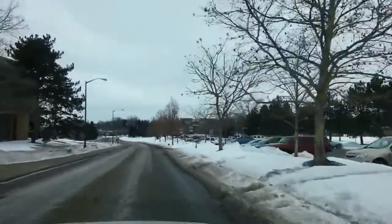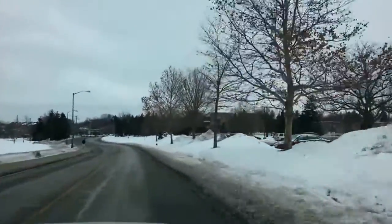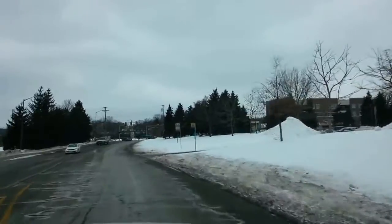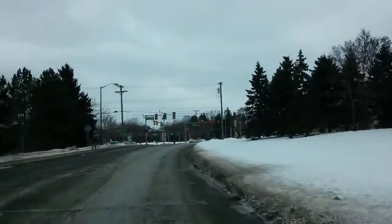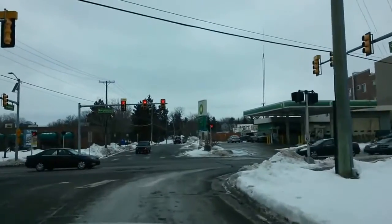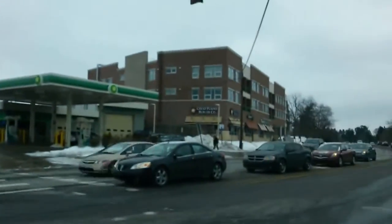Continuing on Murphin, at the stoplight that will be Plymouth, we will be making a right on Plymouth Road. Again, right-hand turn onto Plymouth Road.